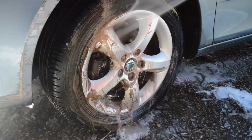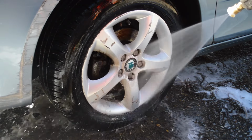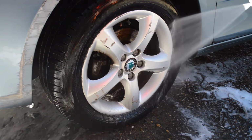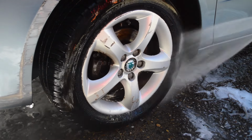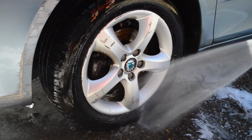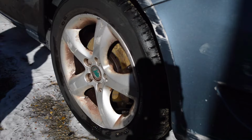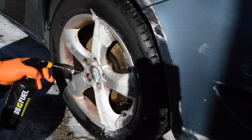Now once I start to rinse this wheel off, you'll see how much dirt and grime this wheel cleaner has removed. Remember, this wheel has probably never ever seen a clean since the day it was first bought back in 2011. Now that is 27,000 miles worth of road grime, dirt and brake dust.